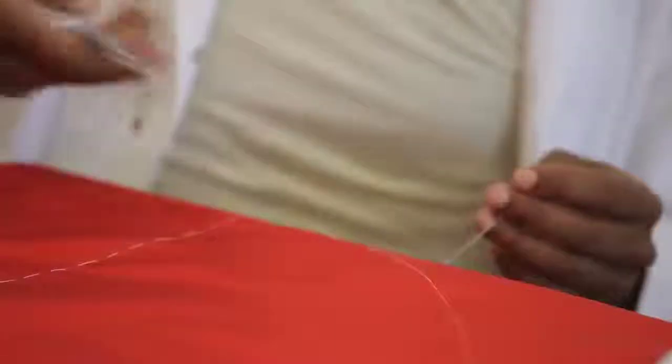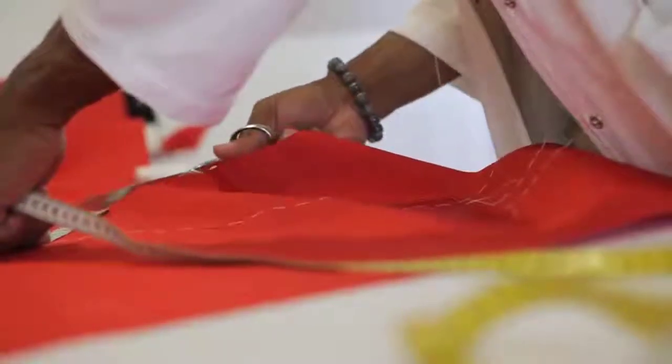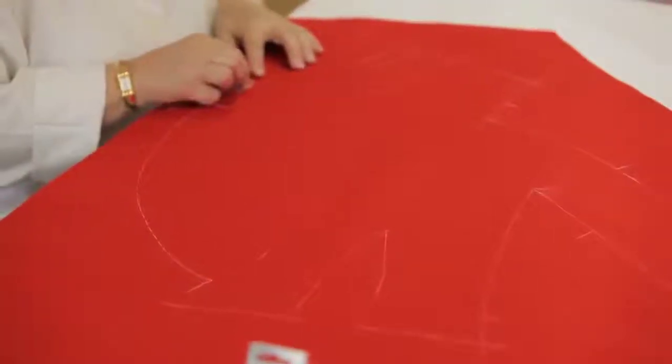Individual precision is the key to creating a perfect work. Accuracy is crucial to ensure every piece in this impressive puzzle fits.